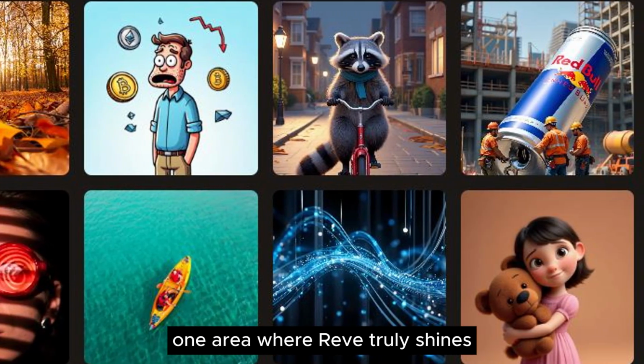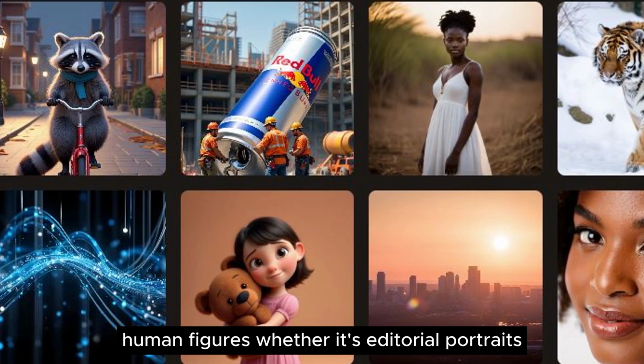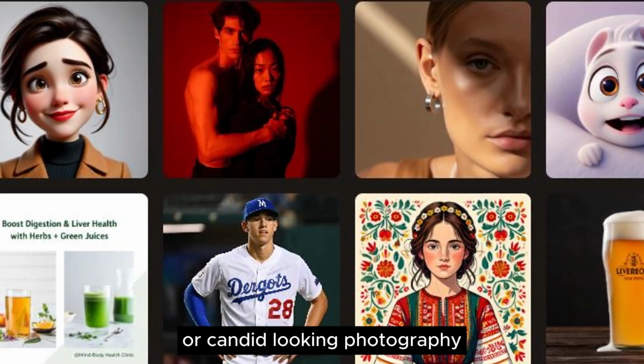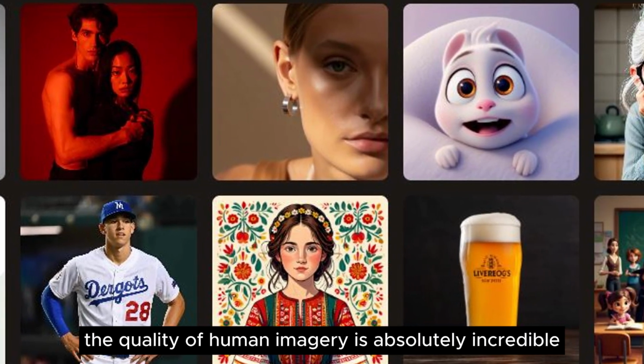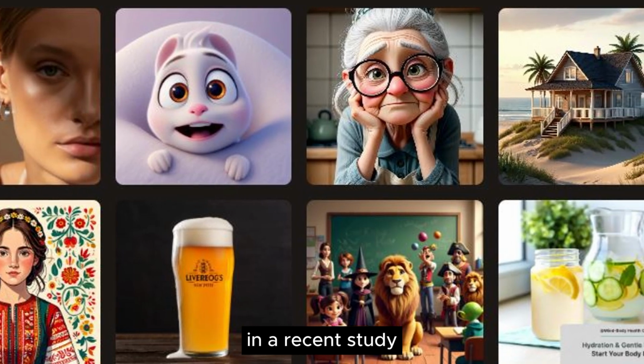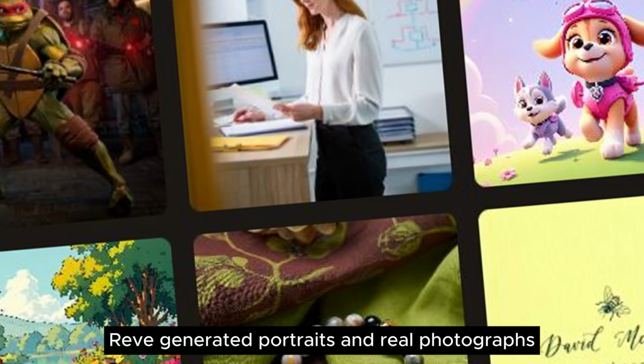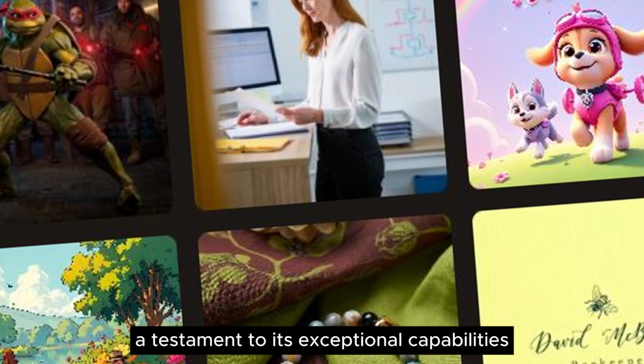One area where Reve truly shines is in generating realistic human figures. Whether it's editorial portraits or candid-looking photography, the quality of human imagery is absolutely incredible. In a recent study, most participants couldn't distinguish between Reve-generated portraits and real photographs, a testament to its exceptional capabilities.